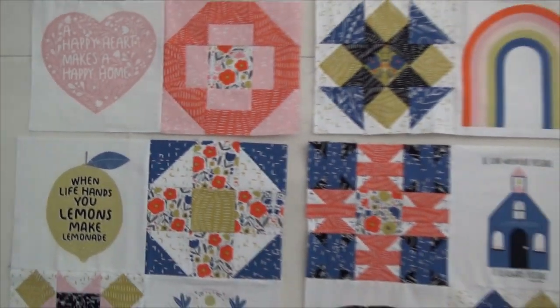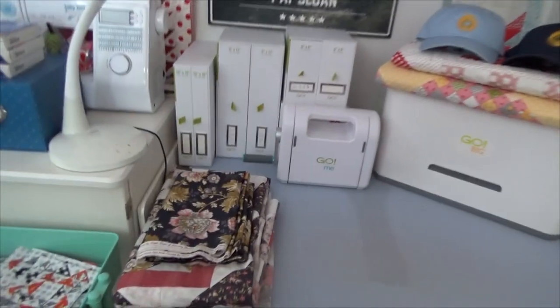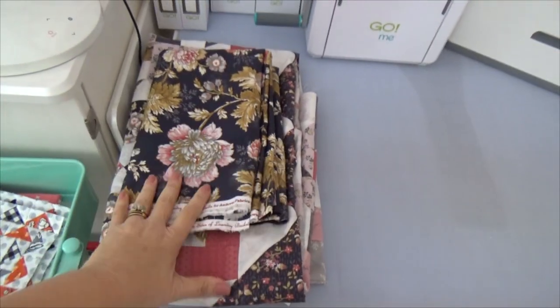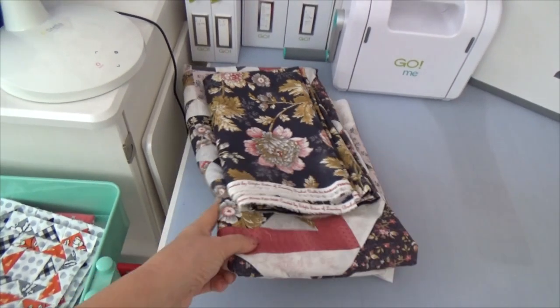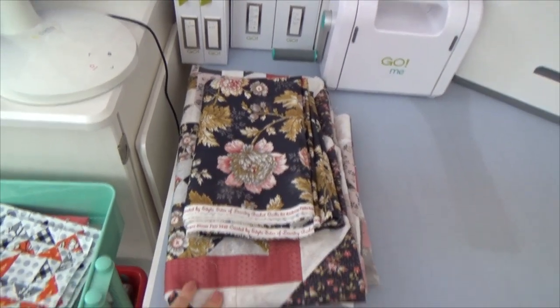Absolutely. Okay, so I have here the border for Sweet Dreams, which really needs to be done today, because tomorrow's Sweet Dreams Day. We will see. Let's do the top of the counter.